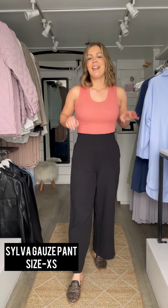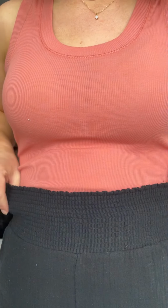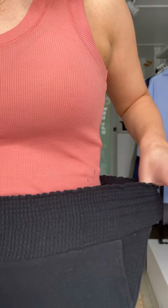And I have it tucked into our new Silva gauze pant. These are so amazing and lightweight and comfortable. Just imagine walking along a beach in these pants. You can put them on over a bathing suit, you can dress them up, you can make them casual. It has a beautiful smocked elastic waistband, nice and high too. I have it over my belly button. My belly button is about right here. It's nice and stretchy, so I'm wearing an extra small. I feel like these pants are fitting true to size, and they are a looser, kind of wider leg. The inseam is a little bit shorter, so it's perfect on me. And side pockets.